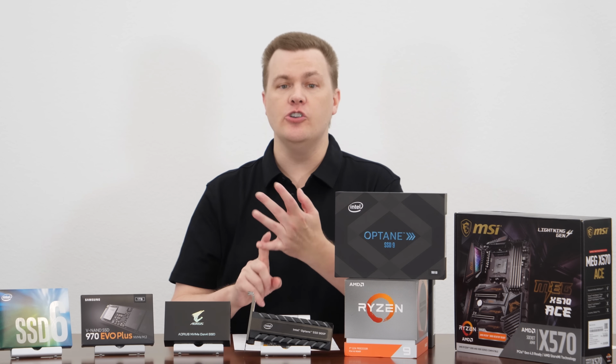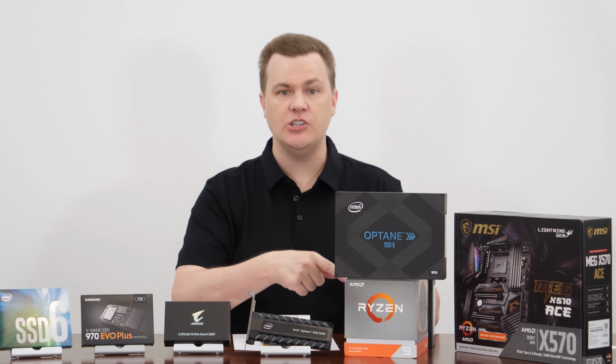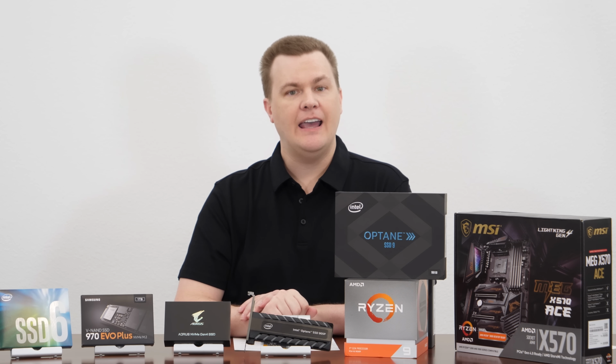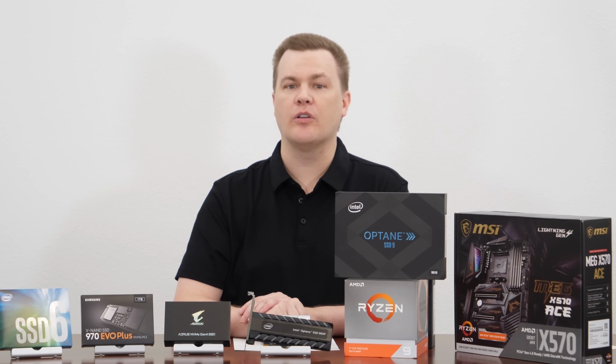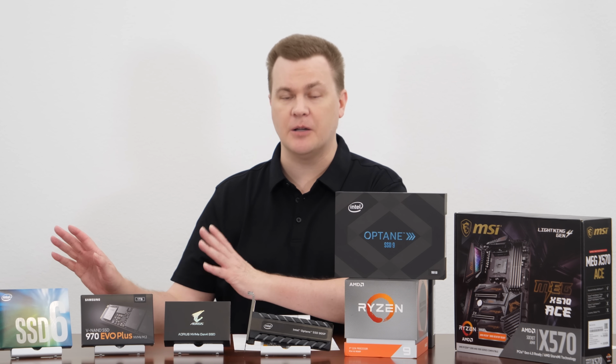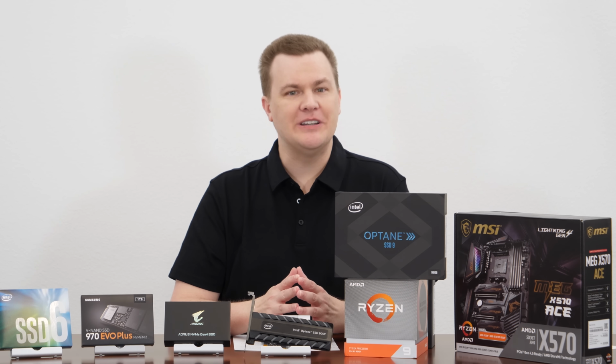That system is getting a new refreshed X299 motherboard. It is getting that CPU. It's getting this as a boot drive, 128 gigs of RAM, and it's replacing my 16-core 32-thread Threadripper for my primary content creation, and that will be a completely separate piece of content. This just seemed like a really good point to insert that detail.